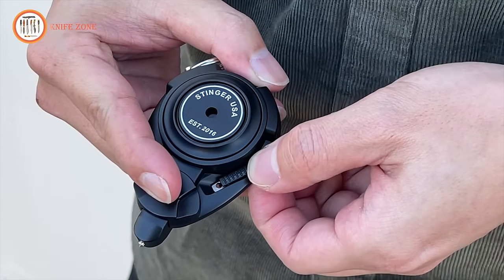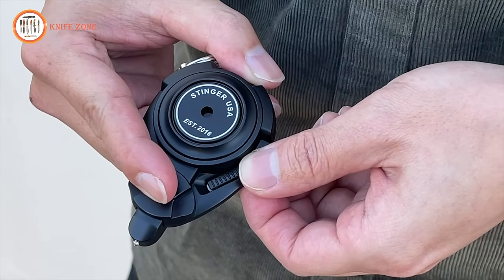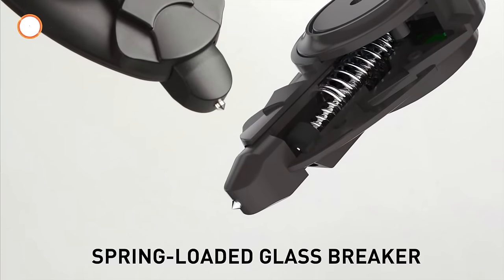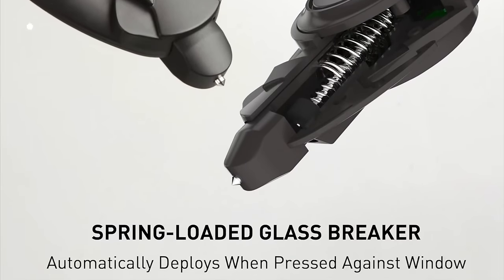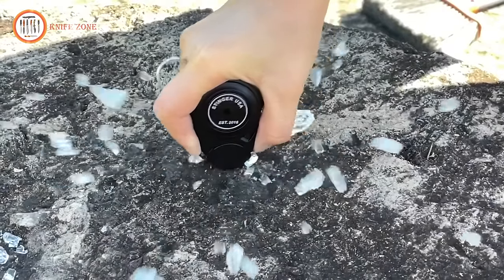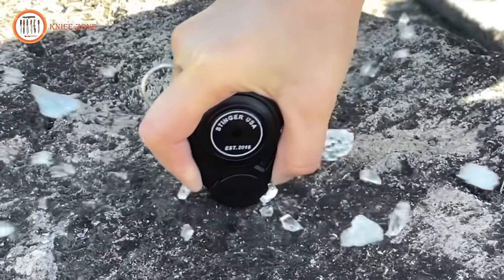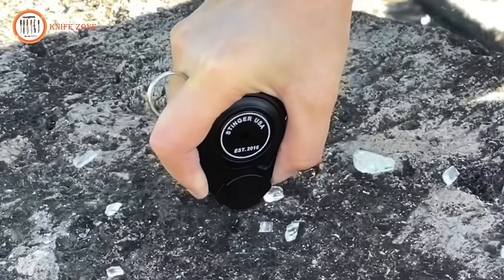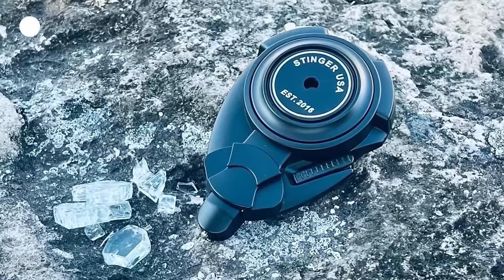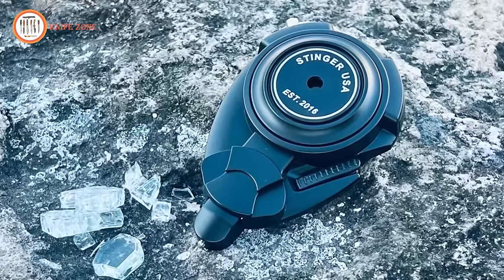Additionally, a razor-sharp seatbelt cutter ensures you can free yourself from entrapment. Enhance your personal safety with the Stinger Falcon Personal Alarm, available for just $25. This compact and versatile device serves as a valuable tool to not only alert others, but also provide practical solutions for emergency situations, making it an indispensable companion for various scenarios.